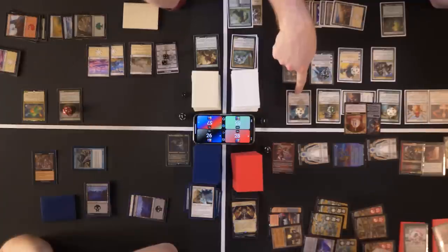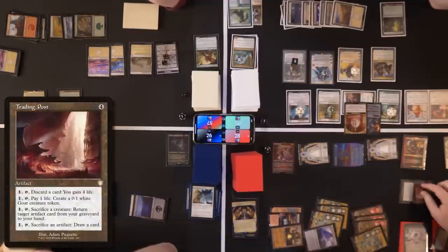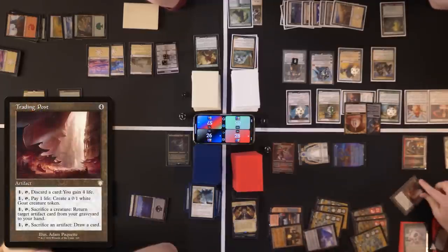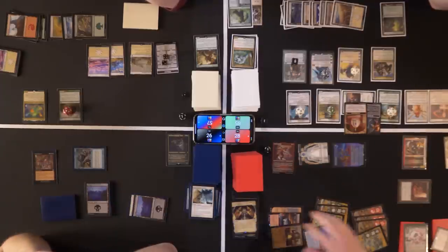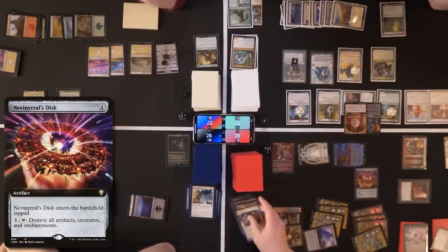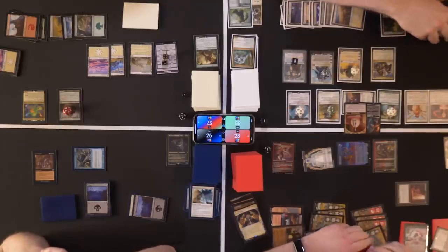Block. Skull Muncher. Yep. Before damage, tap the trading post and sacrifice one of these creatures to return a target artifact card from graveyard to my hand. Oh yes, I'm fine with that. Yeah. The disc is coming back. Nice. Love that. Unfortunately, I am very skinny on mana now. I'm going to take big damage. Yeah. I think big damage. All right. I don't think John can kill you.